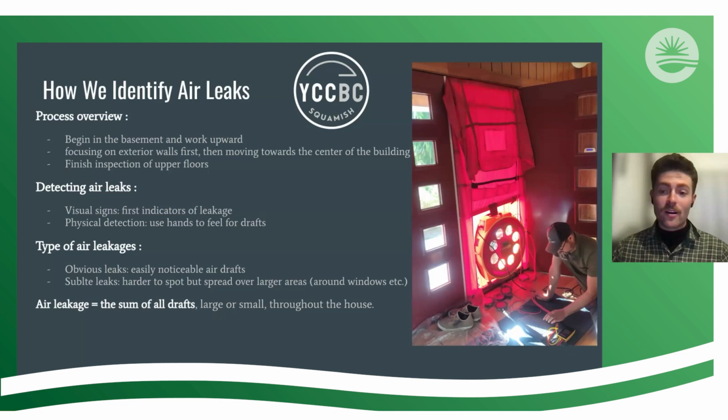James mentioned that you could use a feather or a smoke pen, but in our case, since we have that blower door on, we can easily feel draft with our hands, and we don't need anything else. Some leaks are quite obvious, like major holes in the drywall or an unsealed attic crawl space, while others may be subtle but occur over larger areas, such as around windows and doors. So it's important to remember that air leakage is the sum of all small and large drafts throughout the house. Tackling the big problems is of course important, but fixing as many small problems as you can is really key for efficient DIY retrofits.